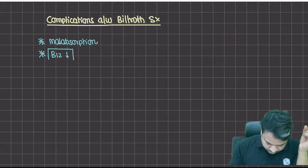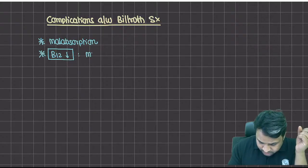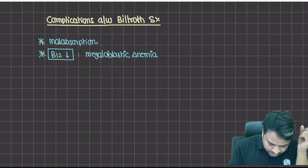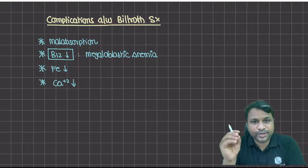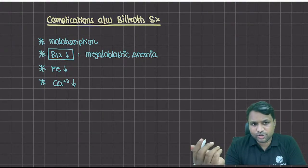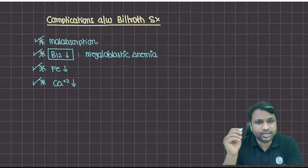Now, this B12 deficiency is going to result in megaloblastic anemia. The other components, it will be causing iron deficiency. It will also be causing calcium deficiency, right? The chief cells which are responsible for absorption of fat, they break down the fat, will also not be there. So there will be excessive loss of fat. That is what the malabsorption is. So there is megaloblastic anemia, there is iron deficiency, there is decrease in calcium as well.